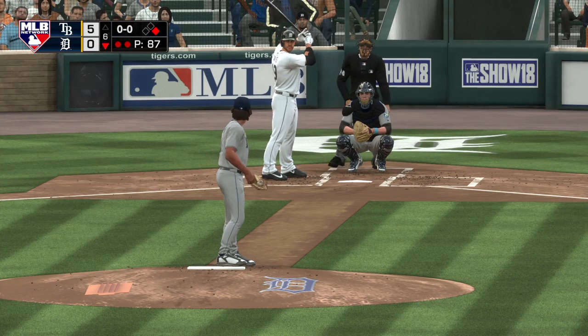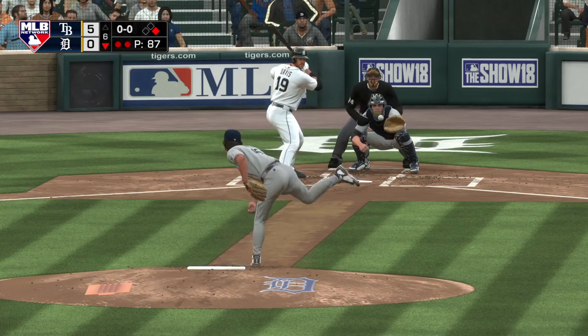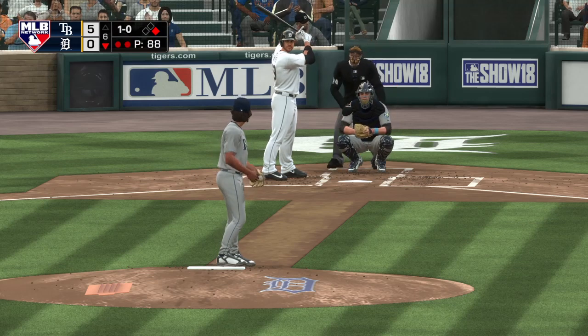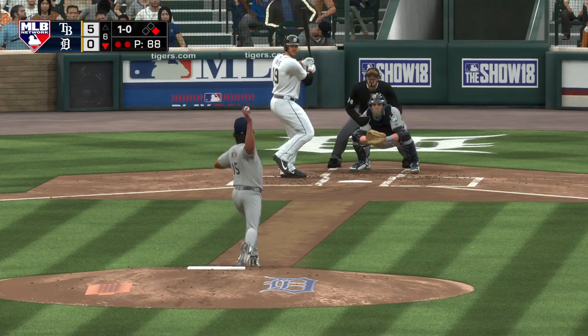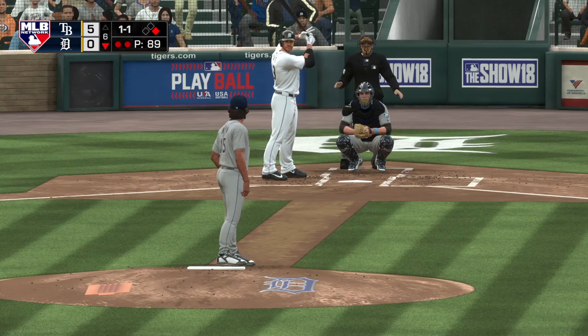0 for 2 from him so far in this one. He's ready. Here's the first offering. Off the plate and away there. 1 ball, no strikes. This is one of those classic cases of the right guy at the right spot. They need to get a rally going, and this is maybe their best hitter, so he's the right guy in the right spot for this team right now.